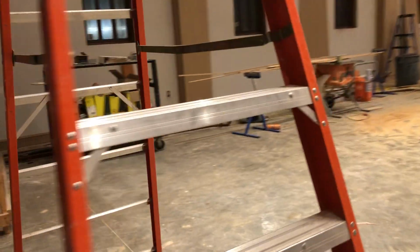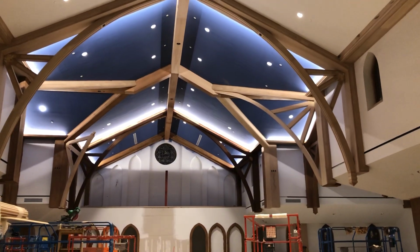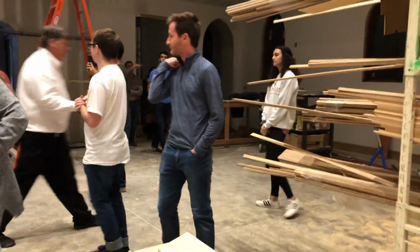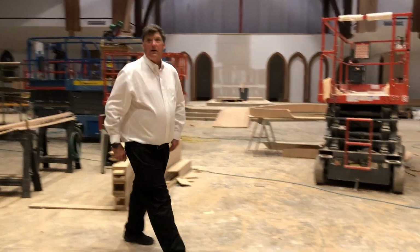The nave. Right here, let me get in front of you. All right.